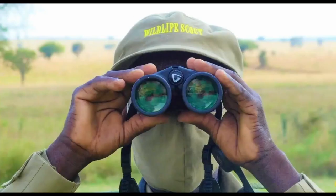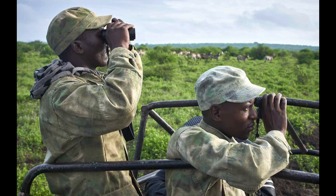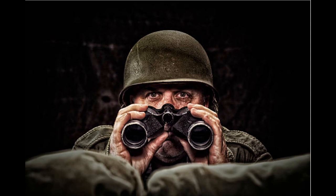Today, binoculars are used for many purposes. One of the most popular is wildlife and bird watching. People also use them for other outdoor pursuits like hunting, and for spectating at sporting events, not forgetting the army.